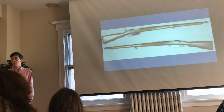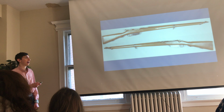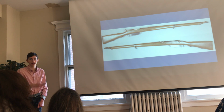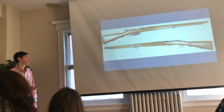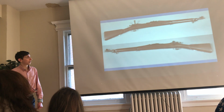That's because this one used something called a straight pull bolt, where the soldier wouldn't actually have to move the bolt up to reload. They could just pull it straight back and put another cartridge in when they were ready to reload. This made it much quicker and easier to reload and just more convenient. So that was an interesting development that they had.